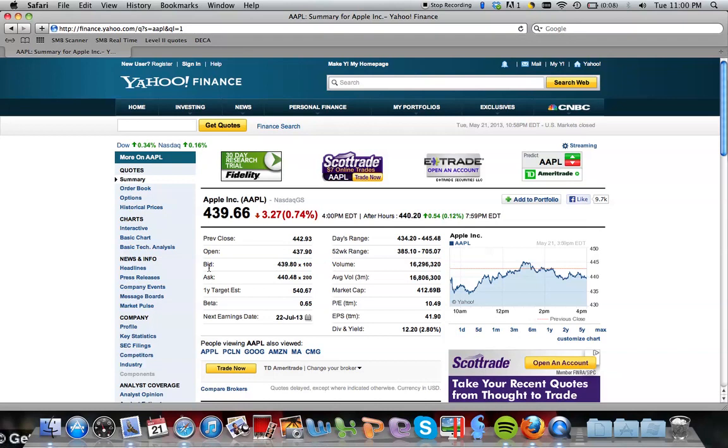Below it, we have our bid. Now the bid is what somebody's willing to pay for it. Somebody's willing to pay $439.80, and if you ever see right here, they're trying to buy 100 shares. That's the highest bid. Down here, the ask. That's what somebody who currently has the stock is trying to sell it for. They're trying to sell it for $440.48. They have 200 shares to sell. That's the lowest offer out there that somebody's willing to sell for.